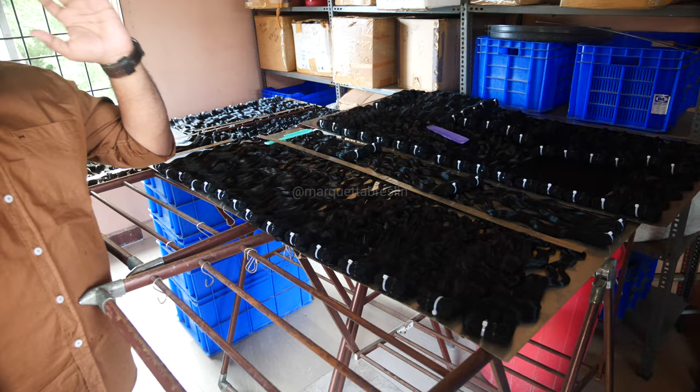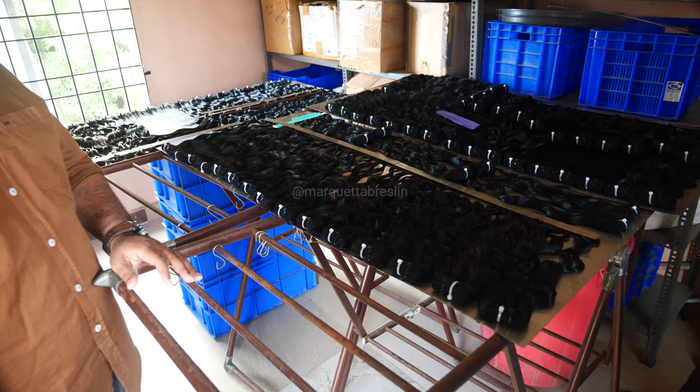Oh, you have straight too? Yeah, we have straight hair. Now how do you get this straight? I'll show you the wefted bundles down. Straight hair is from women who have straight hair. Meaning only about 10 to 15% max of women have straight hair in India. Gotcha.